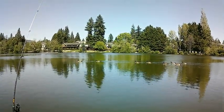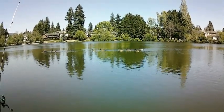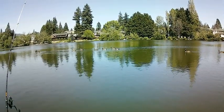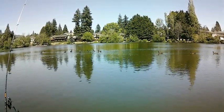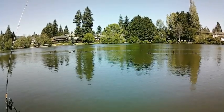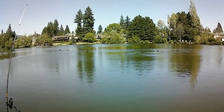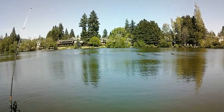So we have a flotilla of evil Canadian cobra chickens cruising by. They actually can see the fishing line in the water and will try not to go over it. As long as they're in the water, I don't have a problem with them. But they will actually swim around the line. Some of the ducks will swim over it, but the geese will actually swim around the line. Their eyesight's pretty darn good. No fish yet. This might be an urban fishing adventure with no fish. We'll see.